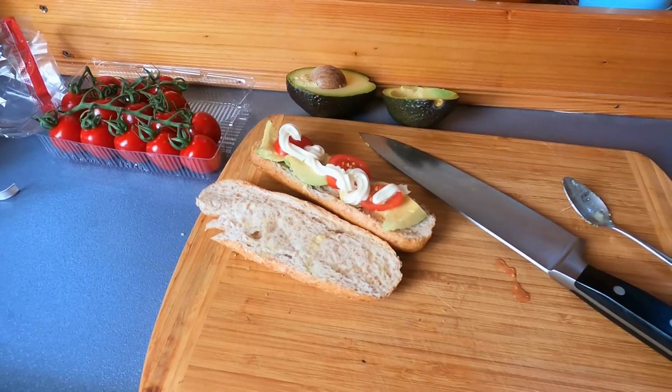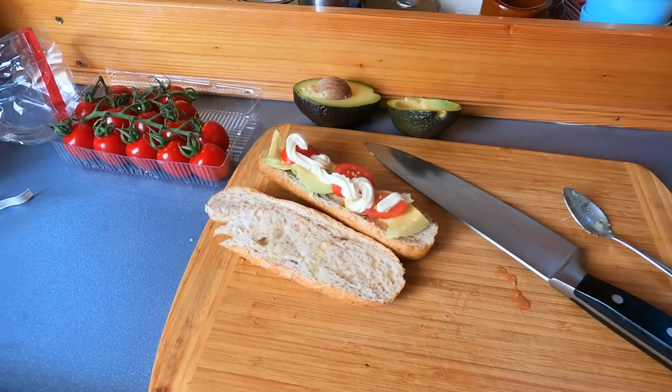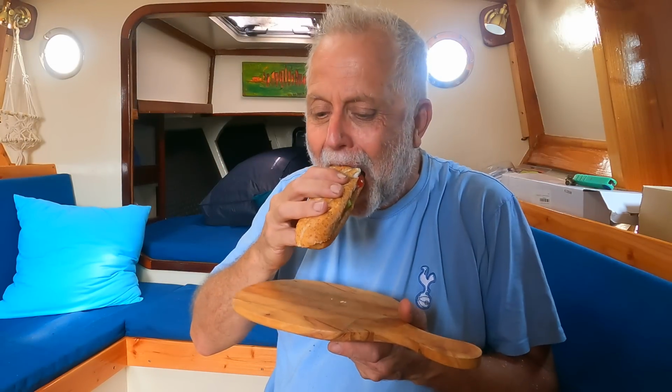Well, that's a momentous occasion. The first food on the boat: avocado, tomato, mayonnaise, baguette. It's the first time I've eaten on the boat. Incredible. Start of new things.